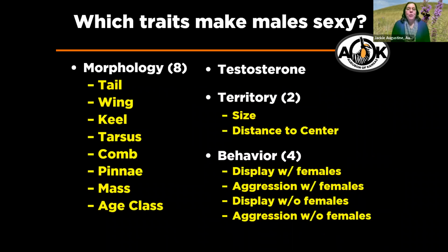And so this is the whole suite of things that I thought might relate to sexiness. Since then, I've also looked at color, which isn't as important. I have a graduate student still working on her dissertation, and she is looking at the foot stomping behavior and how that relates. But for me, these are the characters I looked at for my PhD.